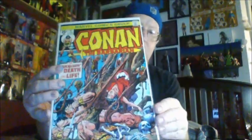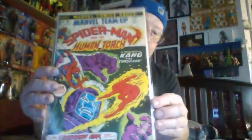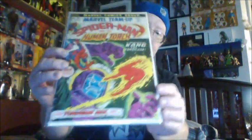Always love Conan art. Okay, and then Marvel Team Up number 2. Some nice Mylar. Look how beautiful that makes it look. Marvel Team Up number 10. That's a cool Kang cover. Marvel Team Up number 14, Spider-Man and the Savage Submariner.